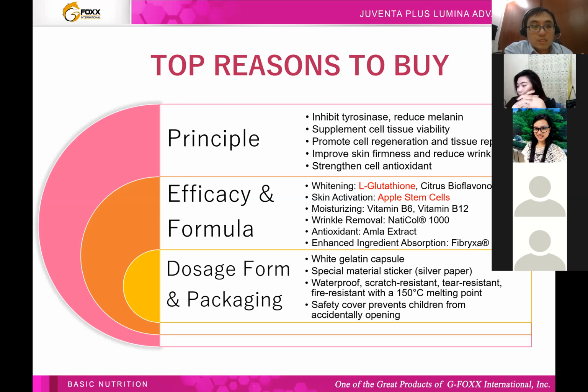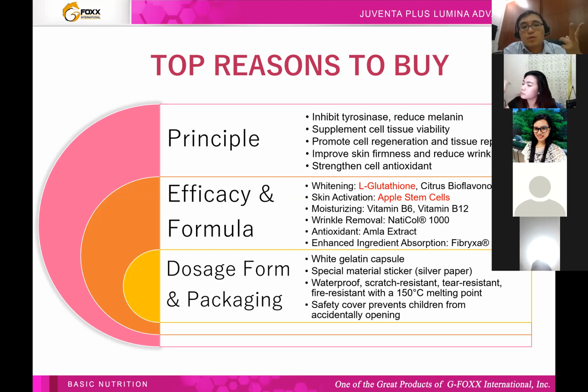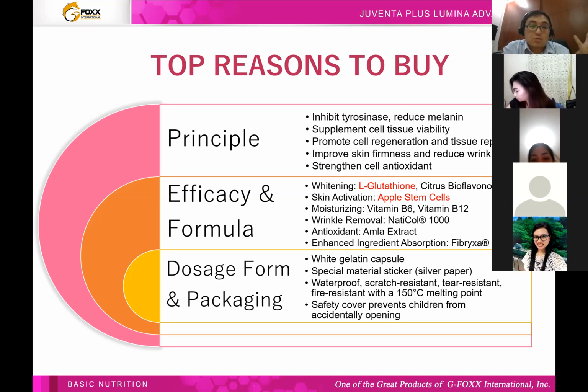I would suggest we focus more on apple stem cell than glutathione, because the glutathione market is a Red Sea market now. Everybody has glutathione. It's a little bit hard to convince clients to understand the glutathione difference, right?